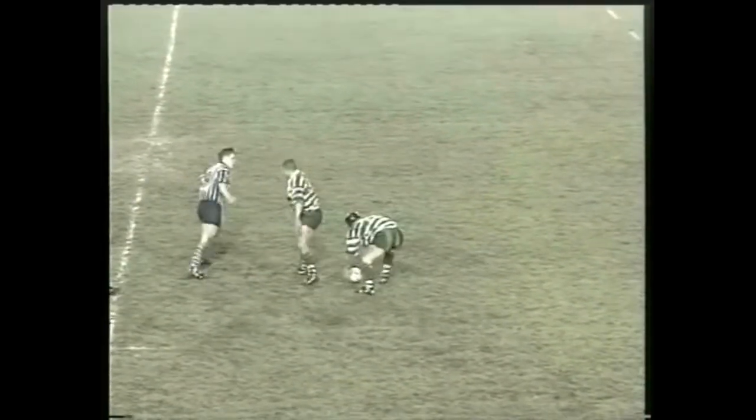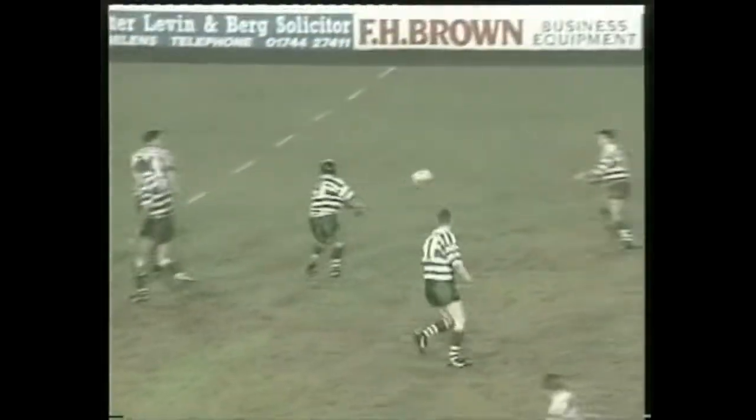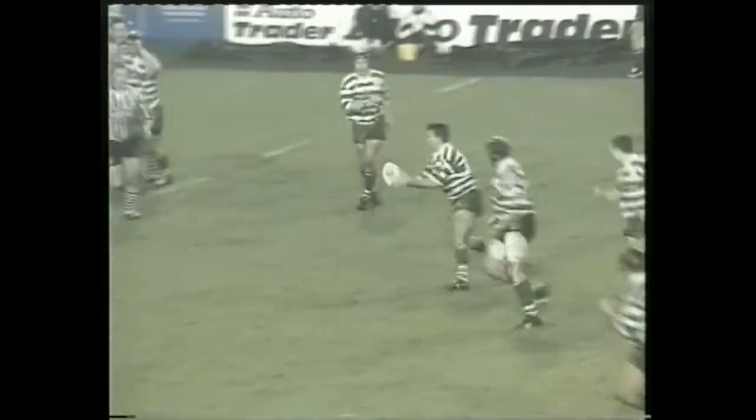And let's hope Warrington stick to the task. 44 points to nil down after 46 minutes. And the way Saints are going, they'll score 80. We hope that doesn't happen. And nobody working harder there than Mark Hilton as he breaks into the Saints half of the field. And Warrington could do with a try here. They're really playing for pride now. The Saints tackling very good again. I think that was Ian Knott.